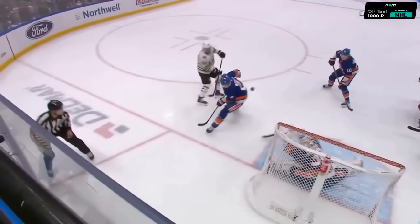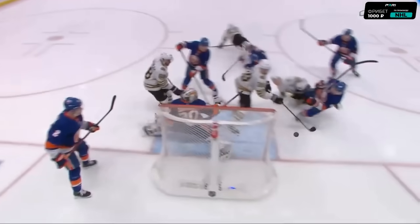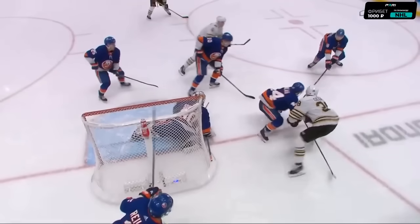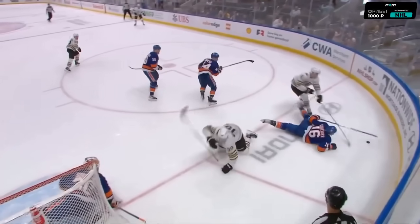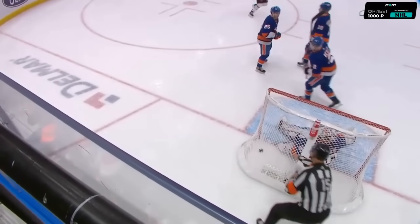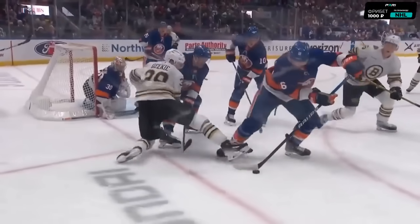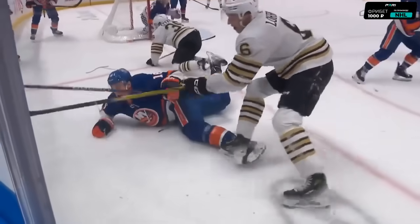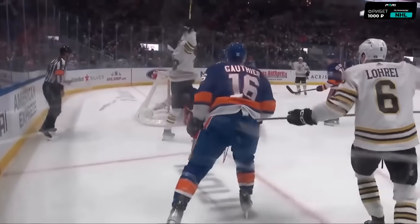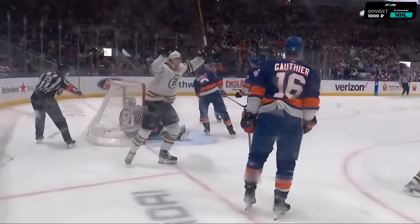From the Islander perspective, there's the shot right there, and it's bouncing along the top. Well, I don't think that was a trip. I'm not sure just how that gets in. There's maybe the trip, right? Oh, wow. And Sorokin's down again, and that probably was a trip, Brendan. And that one should not go in. Sorokin needs to get up on that.